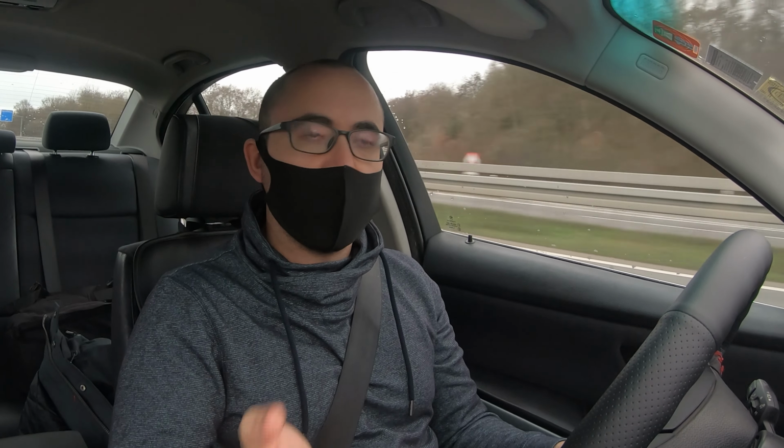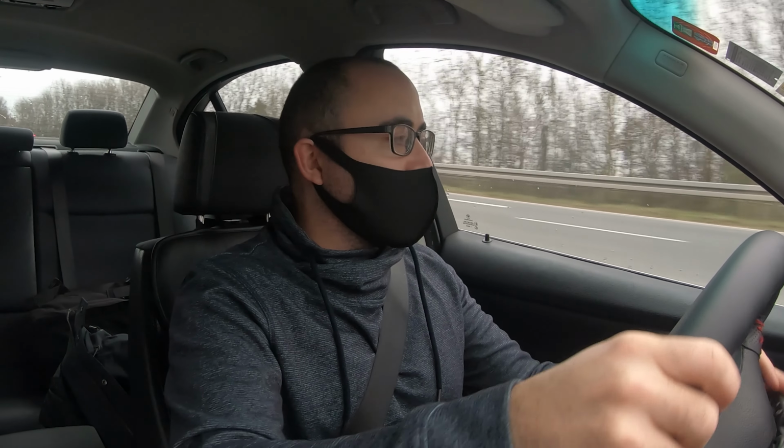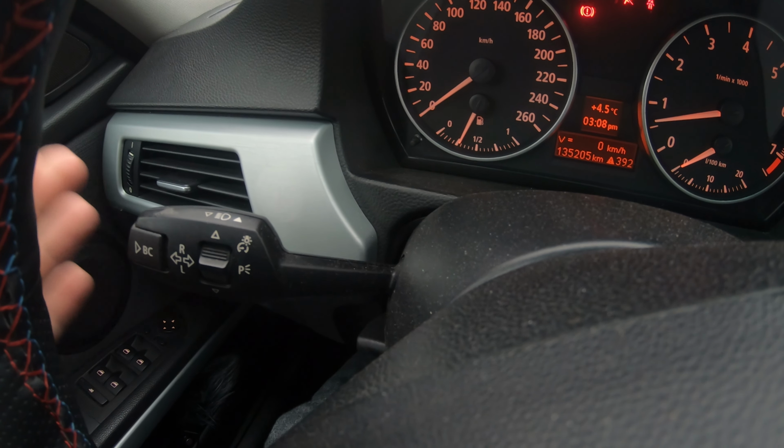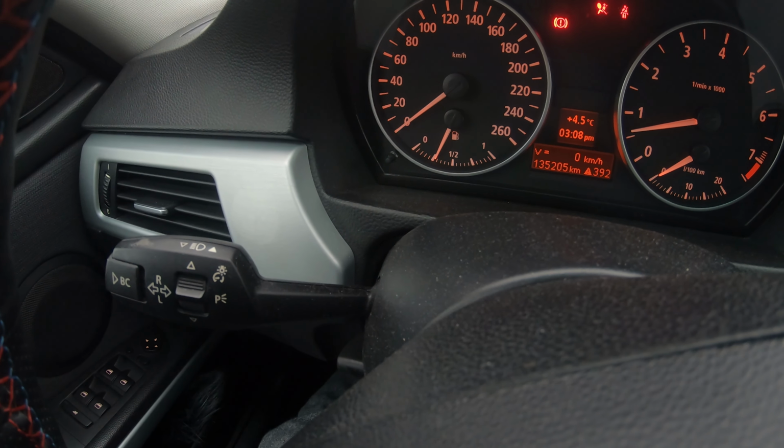So number 3 is maintenance. Look at what has been done to the car. Ask the person for receipts. You can say all you want, but if they don't have a receipt, then maybe the repair has not been done.